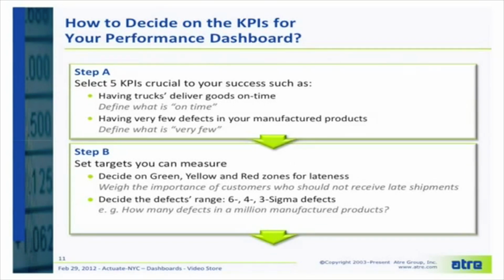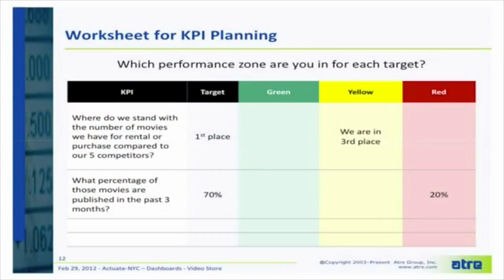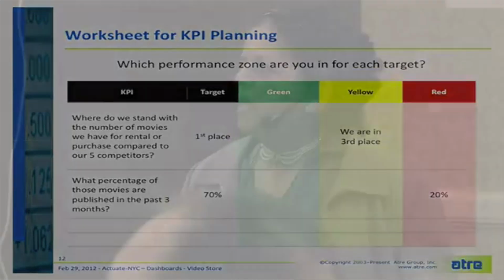So you have to set targets, objectives, and see whether you are meeting them and how far off you are. What do you have to do to meet the objective? That means you have to set the objective right first. Achievable, and we will see some of the criteria for the KPI. Now, which performance zone are you in for each target? Let's assume you set up a target: where do we stand with the number of movies we have for rental or purchase compared to our 5 competitors? We are a video store. The target is first place, of course. You should be happy if you are in second place, but you set the target at first place. Now, we are in third place. That's where we are.